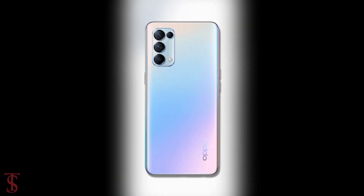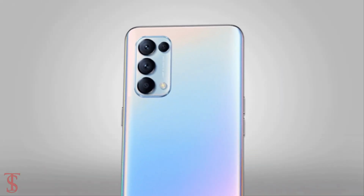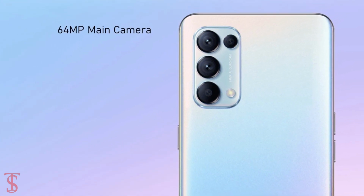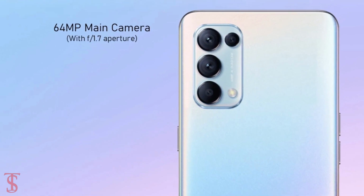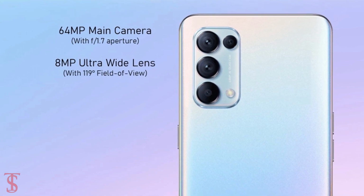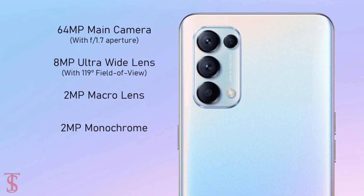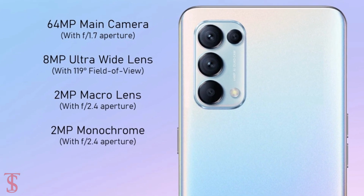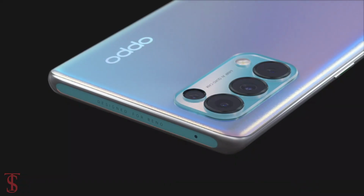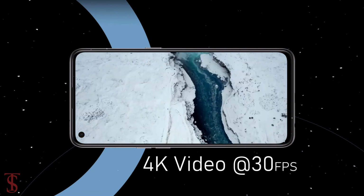The rear panel of the phone features a quad camera setup in a squarish module at the top left corner that includes a 64-megapixel main camera with f1.7 aperture plus 8-megapixel ultra-wide-angle lens with 119-degree field of view plus 2-megapixel macro and 2-megapixel monochrome sensor with f2.4 aperture. The rear cameras of the phone are capable of shooting 4K videos at 30 frames per second.